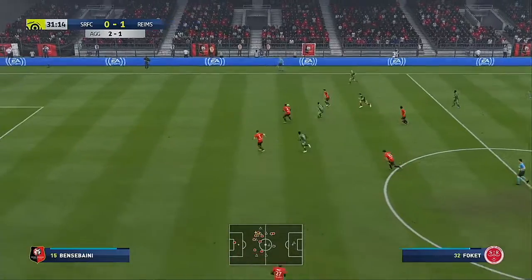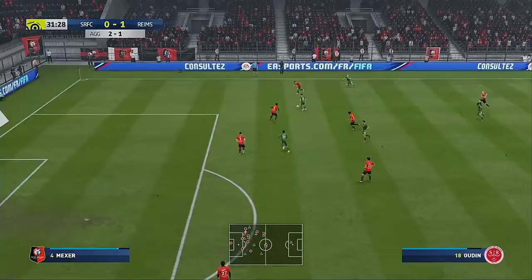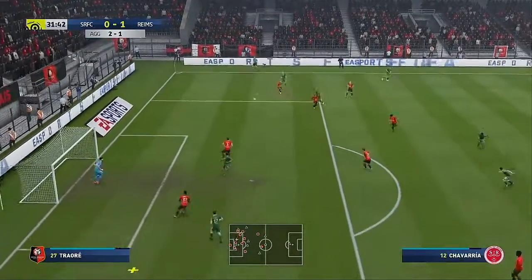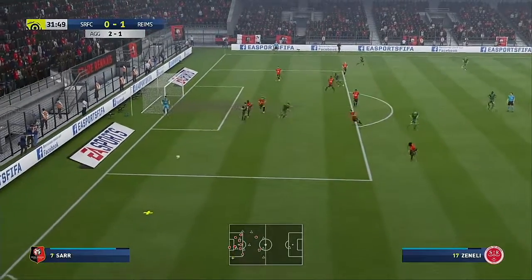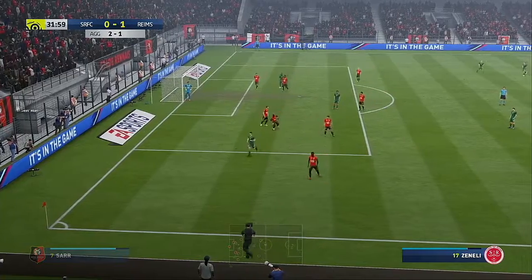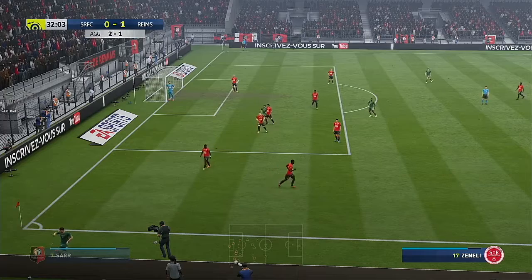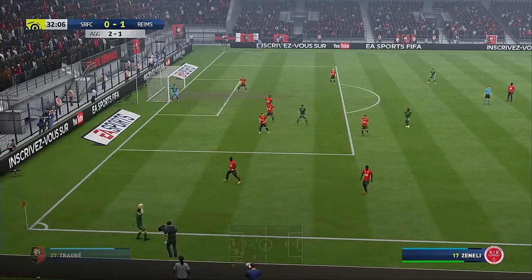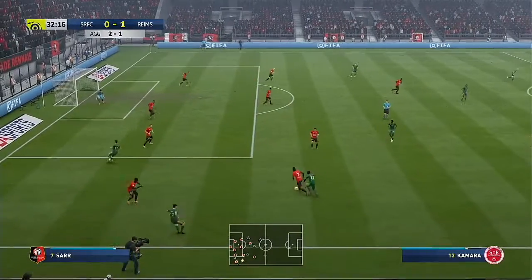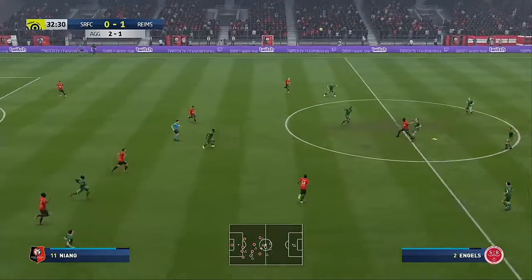Ramal. Here's a chance to go down the outside of the opposition. Maybe he'll cross it here. And it is a header away and out of play. Camera. And that's dealt with the problem.